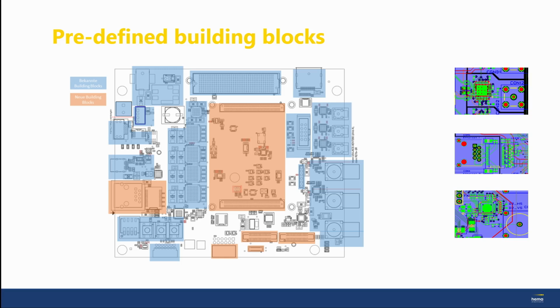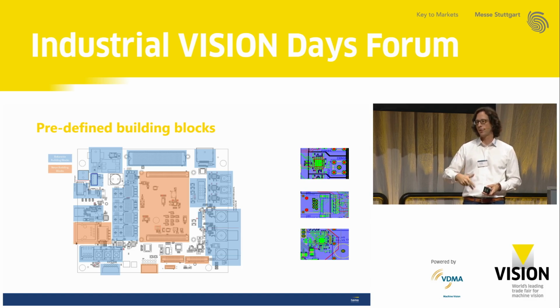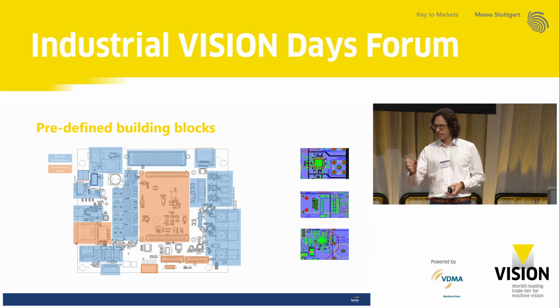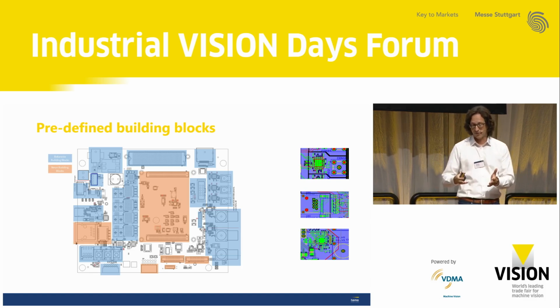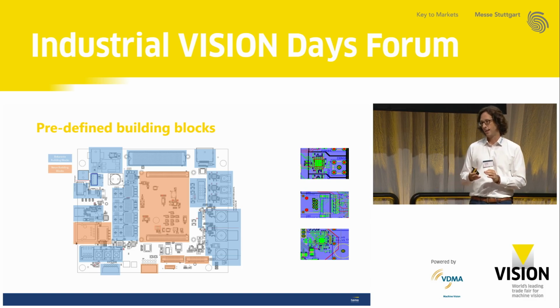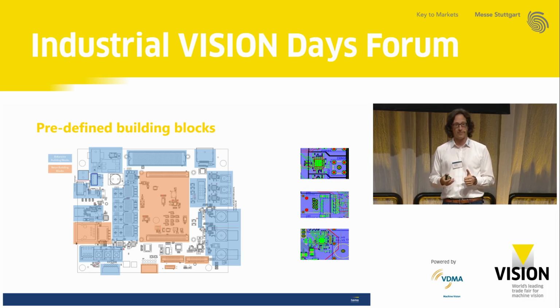Next level, of course, when we know that we need these modules again and again and again, we said, okay, why not take the bill of material, the schematics and the layout to be repeatable, to build building blocks that reuse your parts. So an interface like a MIPI, you have a connector, of course, and depending on the functionality, you have some other components. But the tendency is the same. It's every time the same components. So you have the bill of material repeating, the schematics and the layout.